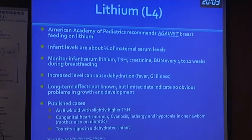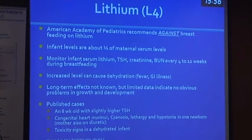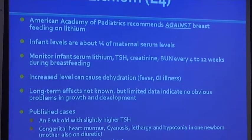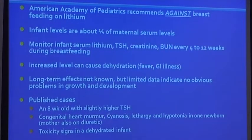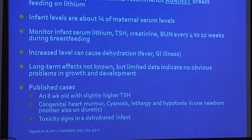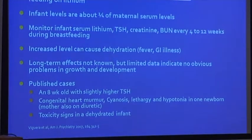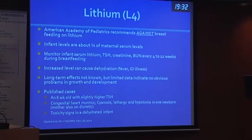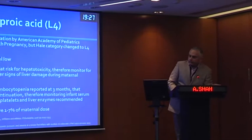So first thing is the American Academy of Pediatrics has recommended against lithium. Why? Because of hypothyroidism, and because of raised serum urea and creatinine. So that is the reason. In my opinion, I mention that as an outlier because I know some people like lithium and if they want to use it, that is fine. Risk would be first trimester, risk would be breastfeeding. Yes, second and third trimester, you are safer. But then how do you bridge that, not given in the first trimester and not given while breastfeeding? If you can manage that, that's perfectly fine, but otherwise that's an issue. So that's one, which is L4.